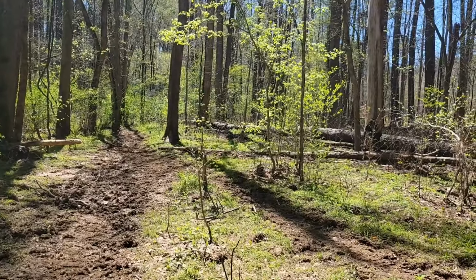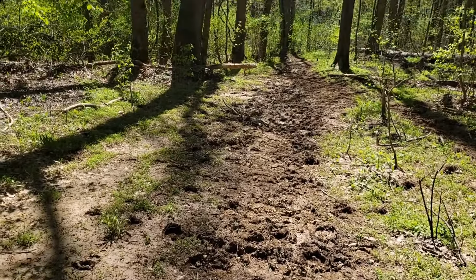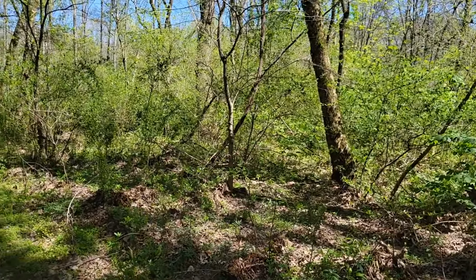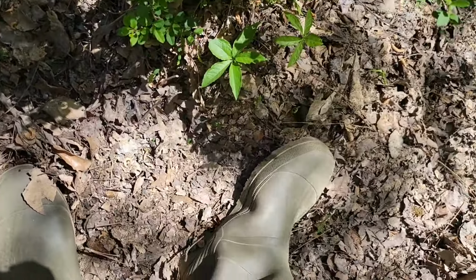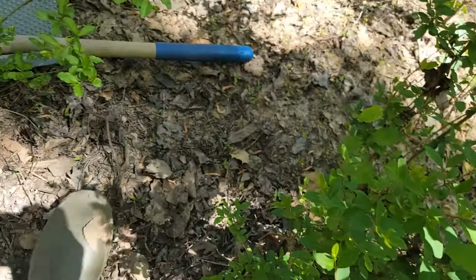The lead to the water down through here. You can tell the centaurs have been active. It's really tore up down here. Water's just that way, just out of sight. Got the new hips. They're looking good. I had to improvise them myself.